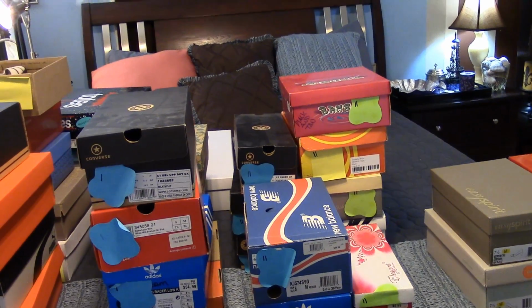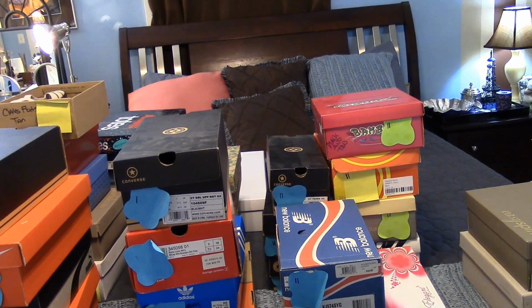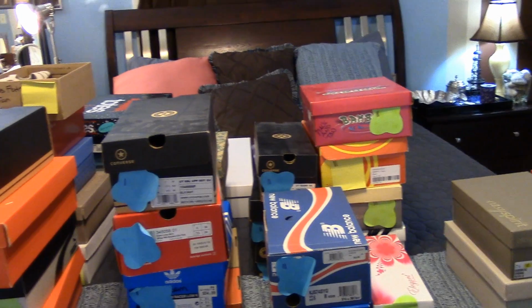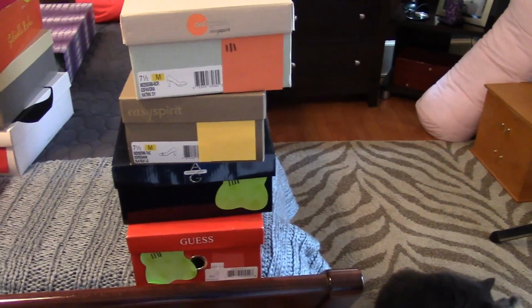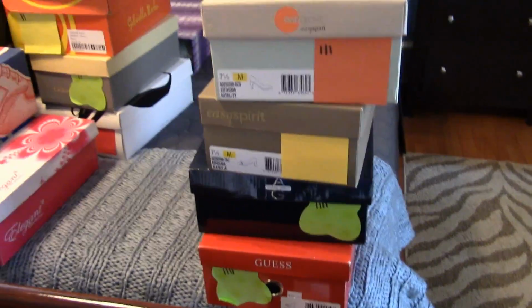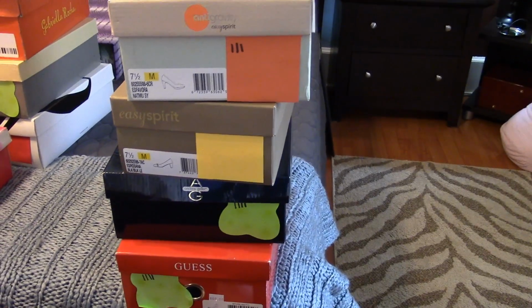What I'm going to do at this point is just go through them and make some tough decisions. I would like to get rid of half of these. That's a lot for me. I just wanted to give you an idea of my thought process while I'm doing this. I quickly decided to keep these 4 pairs of shoes. Number 1, they're my most worn out of all of these. And number 2, they have all been acquired in the last 2 years.